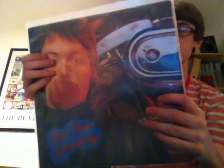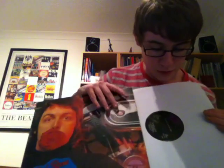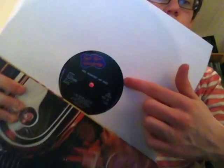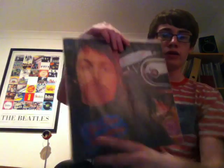Whereas I got this one off eBay, another copy of Red Rose Speedway, which is in fabulous condition. Really, it's as good as you can get with this album. Booklet stapled. Original sleeve and everything, but it's missing the Wings logo, so it must be a later pressing. But really, I'm not too fussed because it plays absolutely brilliantly. So I quite like the Red Rose Speedway album. I've always quite liked it.